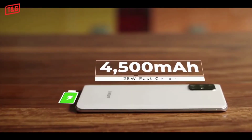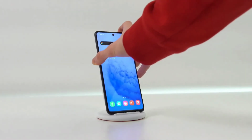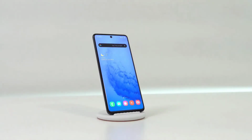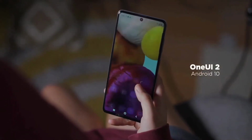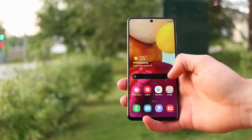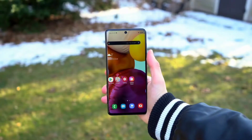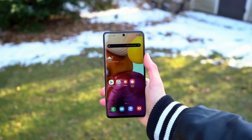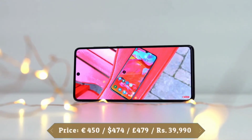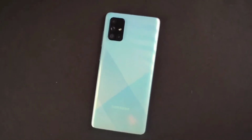It is powered by a 4500 mAh battery with 25W fast charging support. It has impressive battery life and can get you up to 2 days on a single charge with light usage on Wi-Fi and a little mobile data, and a full day if you are a heavy user who tends to play games, watch YouTube videos and do other power intensive things on their phone. If you travel a lot, the A71 has excellent endurance even when used as a hotspot.